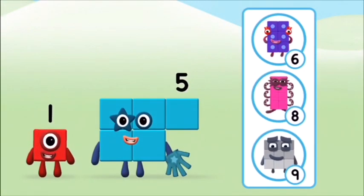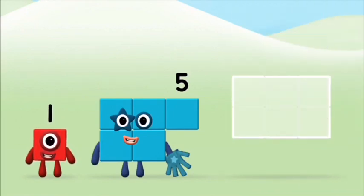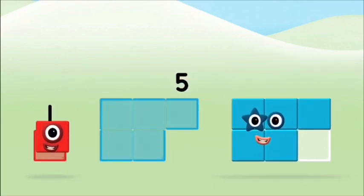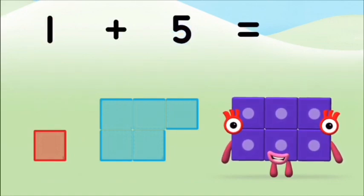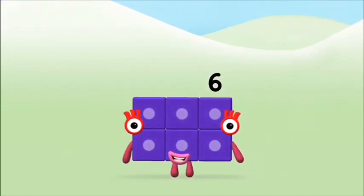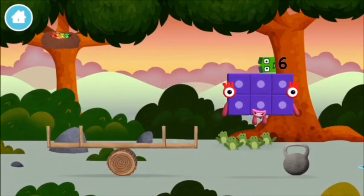Do you know which number block you'll make when you add these two number blocks together? That's the correct answer. Add the number blocks together. Five. One. One plus five equals six. Well done! You made number block six. You made a new number block.